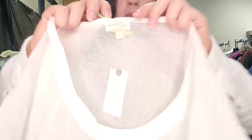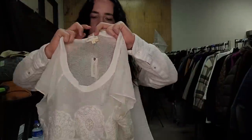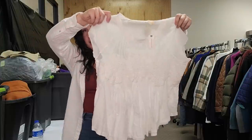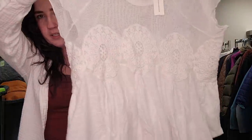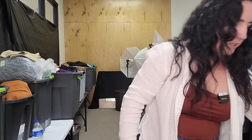Next up is a Meadow Rue by Anthropologie new with tags top. This is also a size large. Can you see that? It's a really gorgeous top. Anything Anthropologie in a larger size I usually get because they tend to sell really quickly for me. I'll probably list that for around $35.